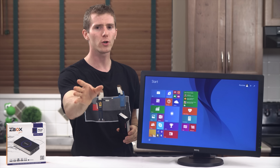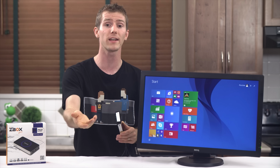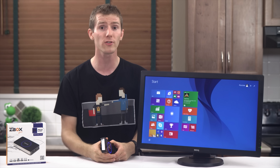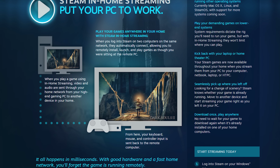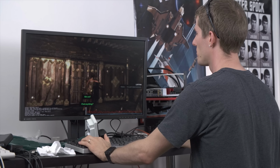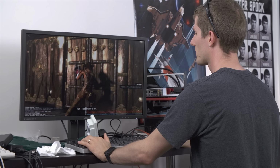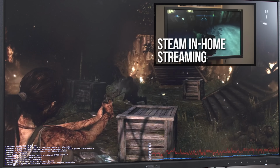Now, arguably, a Chromecast or Android stick of some sort would make more sense for most media streaming applications, but one key feature that those are missing is Steam in-home streaming support. With the built-in H.264 decoder and a gaming PC somewhere else in the house, you can stream games to yourself. Check out this video for a more in-depth look at Steam in-home streaming.